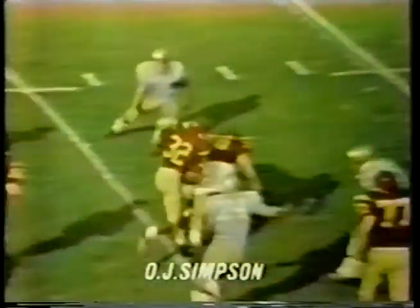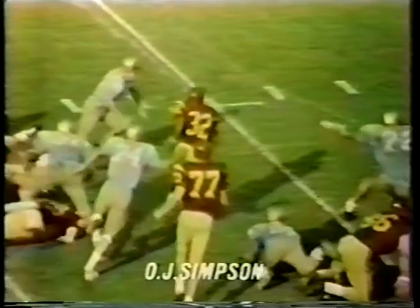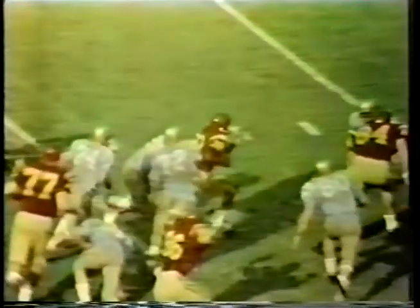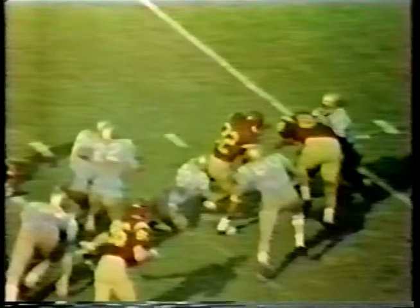He turns upfield behind his blocking and then lights that afterburner. Defense pursuing, but they can't quite get to him. He sees that goal line and watch those legs stride for it.